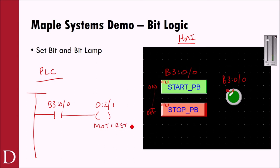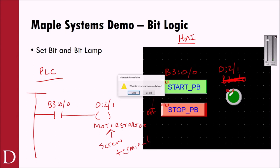So you can see how simple this would be to put in place. And actually, then this wouldn't even have to be B3:0/0 anymore. Now it could actually be O:2/1. I could actually read the output. So if this start sets this bit on, the motor kicks on, and if the stop resets the bit off, then the motor turns off. And this just gives me a status of the motor. In the real world, this is the only thing that actually is connected to a screw terminal. Everything else is a virtual device, a virtual coil or a virtual contact or whatever you're working with.